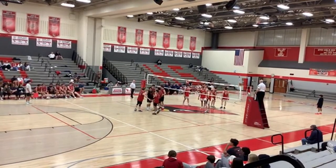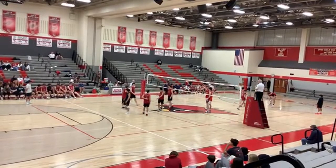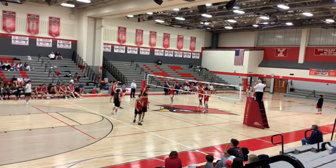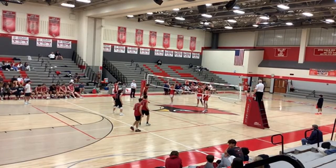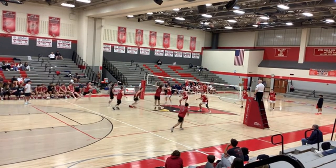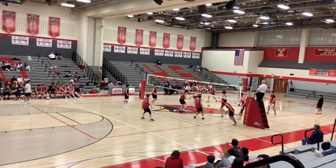Now CB East's just finally using their short balls against Upper Dublin. What a great serve, but even better pickup from Pendleton. He read the serve was going short. He dives into it and then hits the tape, making it even shorter. Oh, what a set.